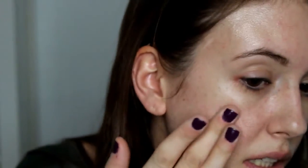I'm going to put this here and see. So the tone is really nice for my skin tone. It is like my skin tone, which I have been gravitating towards lately. Just using my fingers to blend it. I really like the tone of this. So, I mean, I do recommend this concealer.